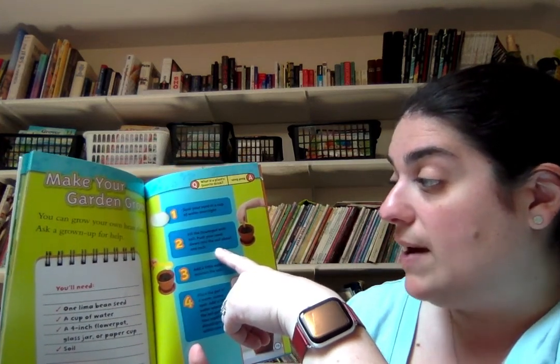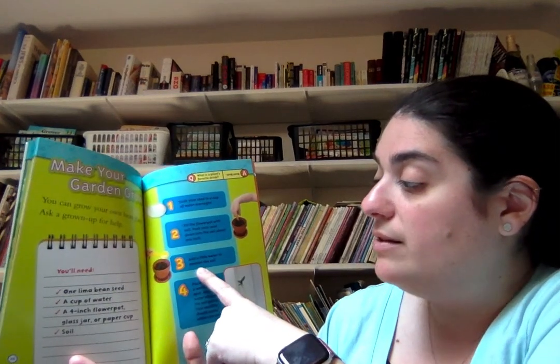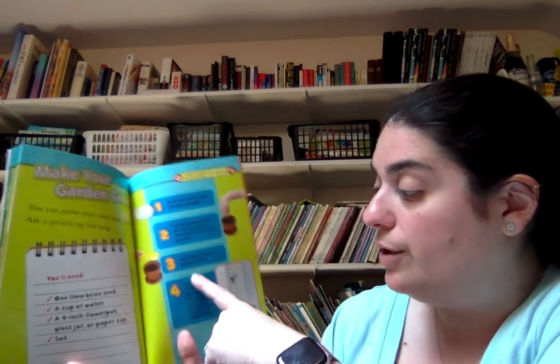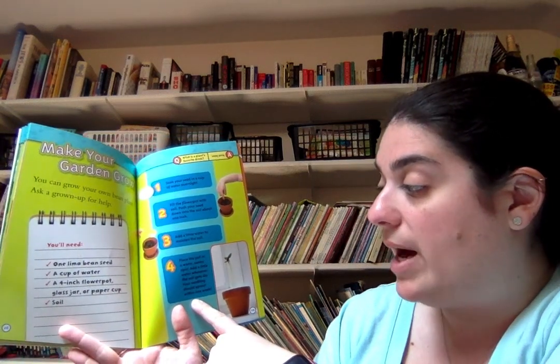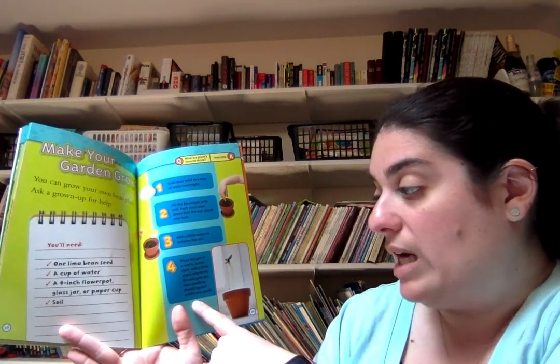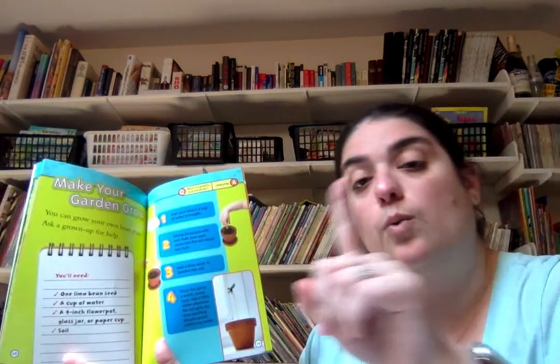Push your seed down into the soil about 1 inch. Add a little water to moisten the soil. Place the pot in a warm, sunny spot. Add a little water whenever the soil gets dry. Your seedling should sprout within 1 week.